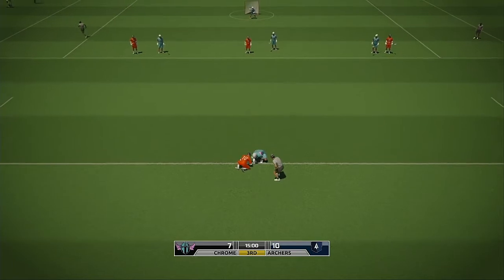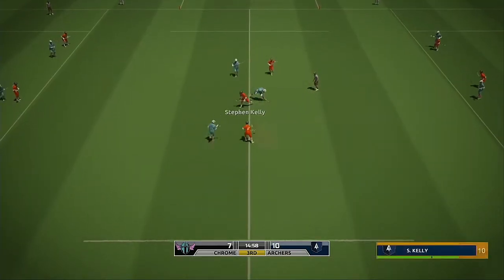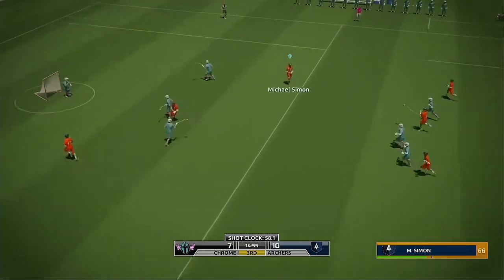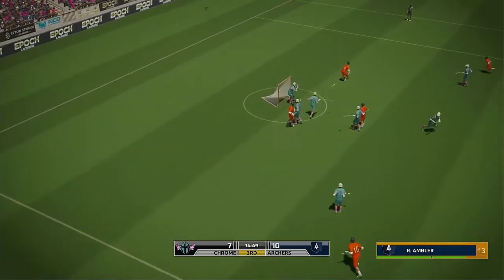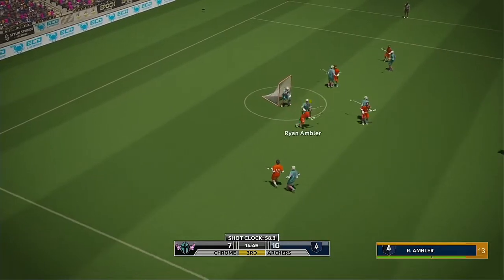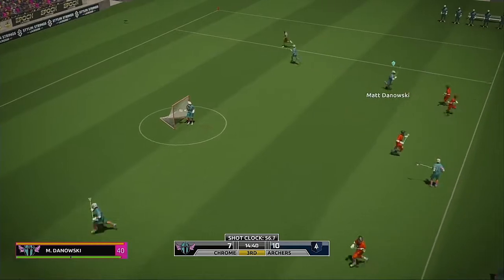Set and ready for the restart. It's 10-7 for the home team. Blue ball. Ball top center. Ball side right. Ryan shoots and they lose possession. Blue ball knocked loose and stolen.